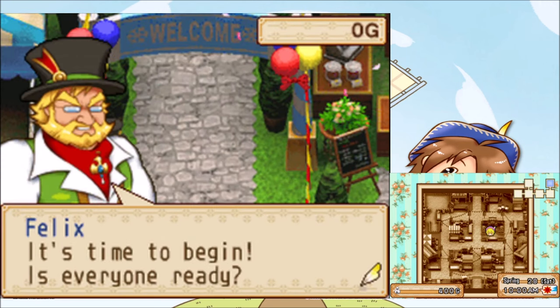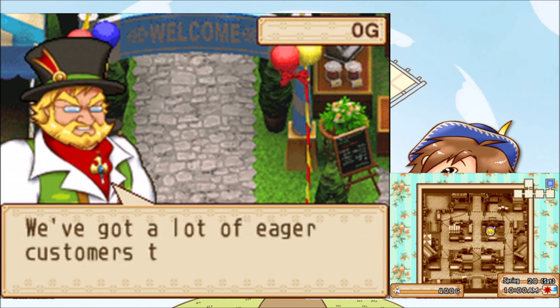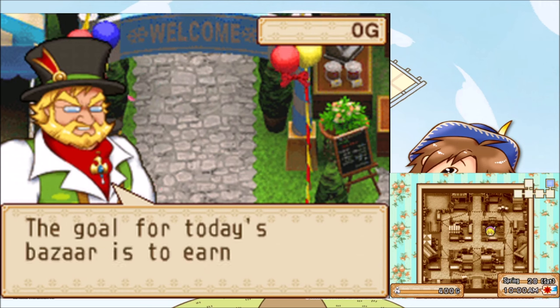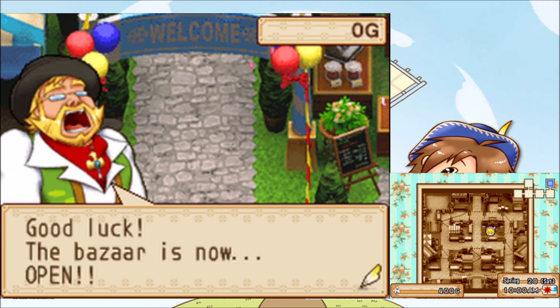Alright, it's time to begin. Is everybody ready? I've got a lot of eager customers today. Don't let them leave disappointed. The goal for today's bazaar is to earn 40,000 to 50,000 gold. Good luck. The bazaar is now open.